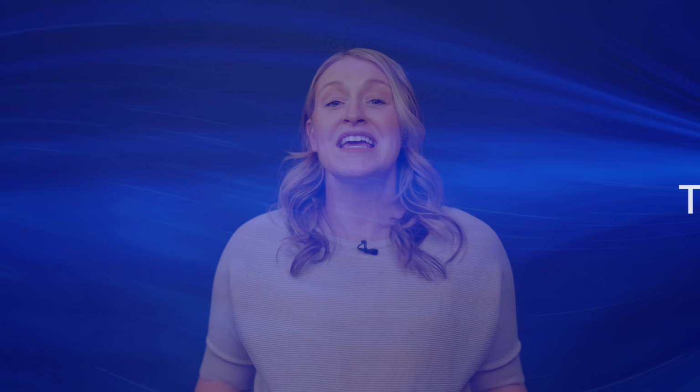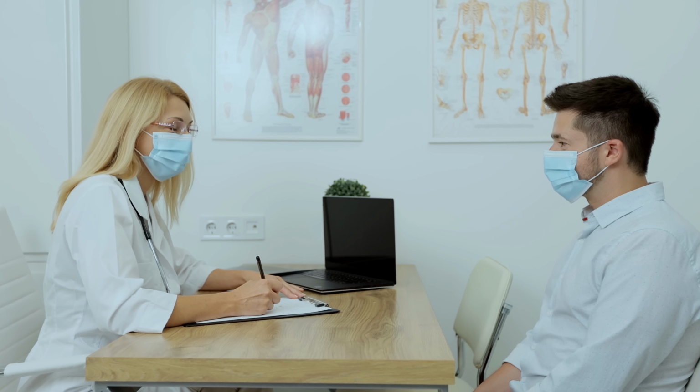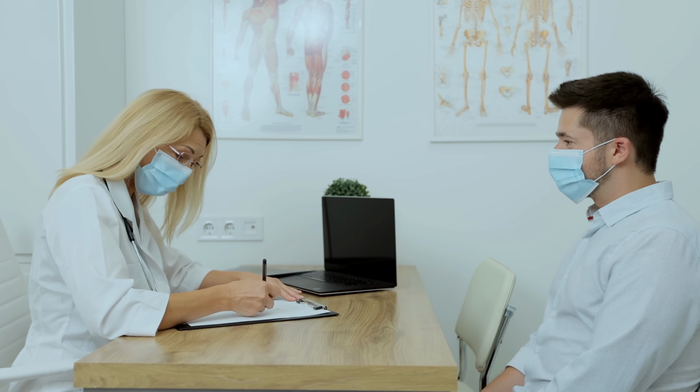Now, the second app that you need if you have a hearing loss is a transcription app. Depending on the type and level of your hearing loss, you might miss or misunderstand certain sounds or words. This is especially true in difficult listening situations, like during a doctor's appointment if they're wearing a mask, or across a long table during a meeting.